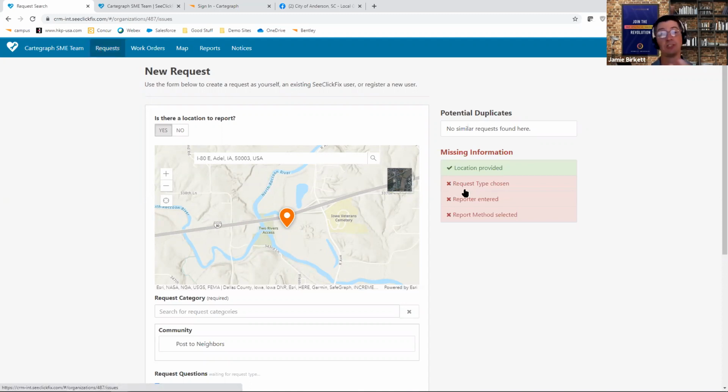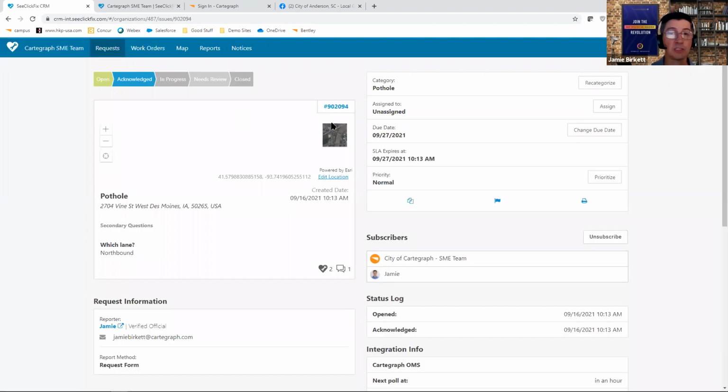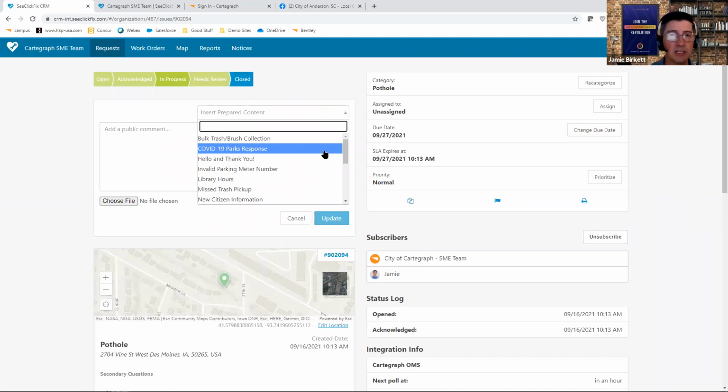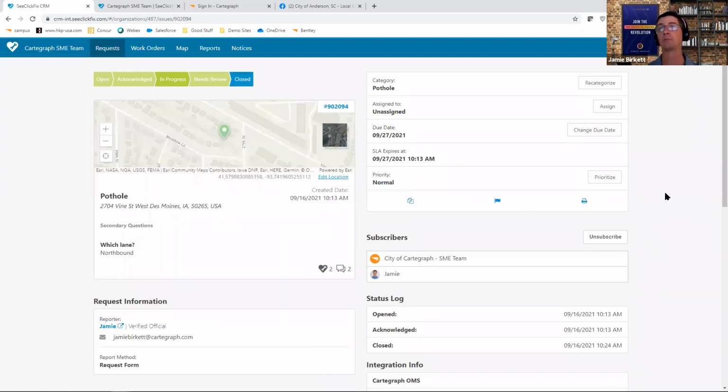Perfect. Finally, just as an example, I could always have some prepared content, and I believe I have one here, that says your request is out of our jurisdiction. That's actually the Iowa DOT that handles that. Here's their contact information. So you've got quite a few options when it comes to those out of jurisdiction issues.